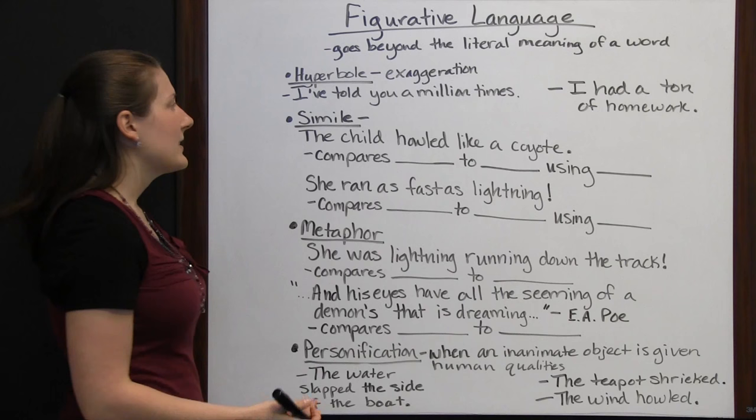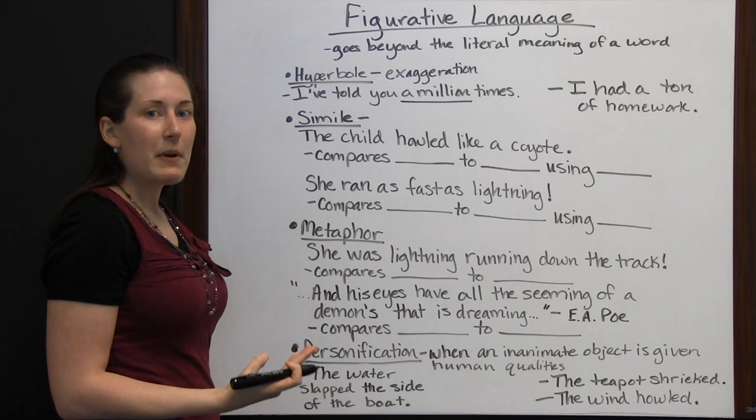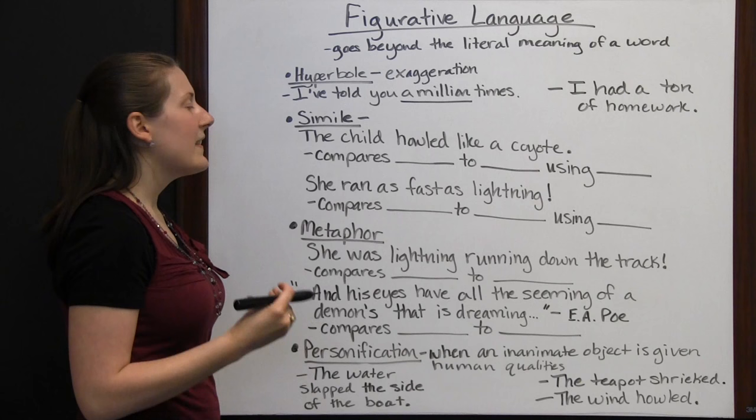I bet some of you have probably heard that one, and a million times, really, probably you haven't heard whatever your parent or teacher has said they've told you a million times. It's an exaggeration. It's hyperbole. It's meant to emphasize that they've already told you this a lot more times before now.